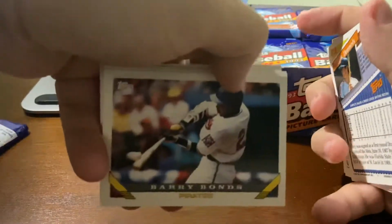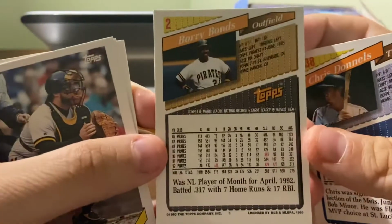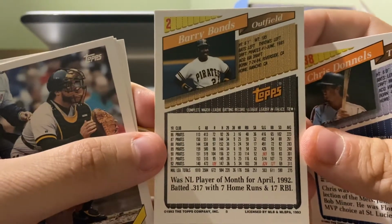Barry Bonds, nice Barry Bonds card there. I'm going to turn that one over for a second. Card number two in the set. Only 984 hits at that point in his career and also 176 homers. So interesting to see where he was at that point in his career.